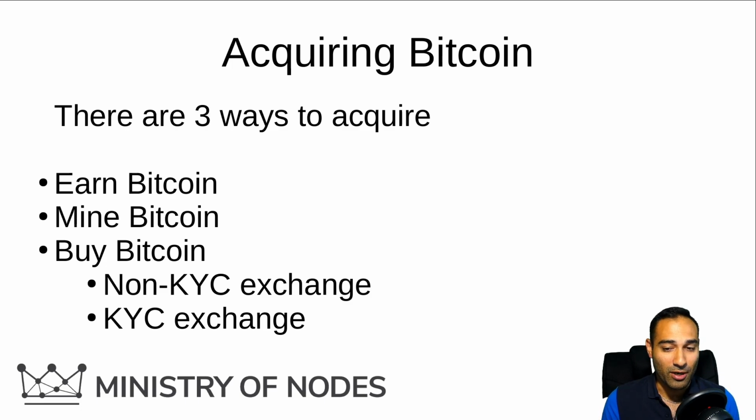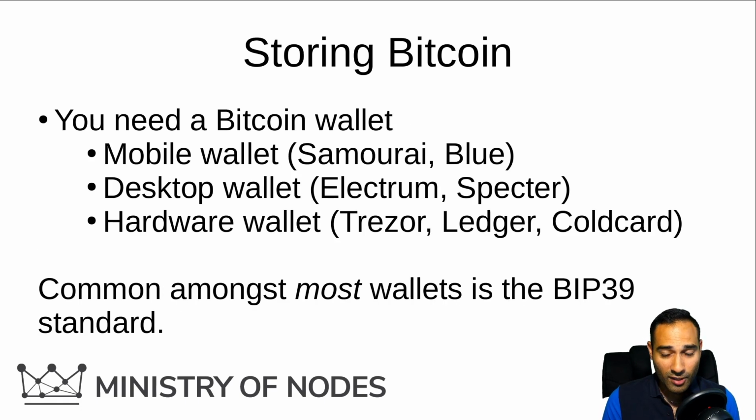So that brings me to my next point, which is storing Bitcoin. Now, Bitcoin is something that you can, for the first time, a money that you can actually hold for yourself without the need of a trusted third party, for example, a bank. Now, to do this, you need a Bitcoin wallet.